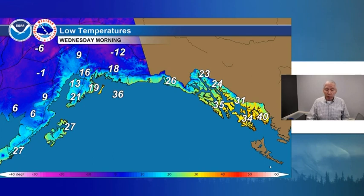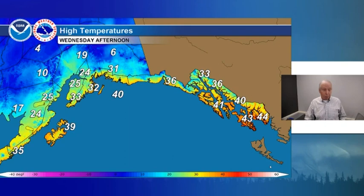And then for our low temperatures Wednesday morning, you can see almost right around 40 or so when you get to Ketchikan, 34 for Prince of Wales Island, 26 for Yakutat, -12 for Gulkana, and then in the teens and lower 20s is the South Central.